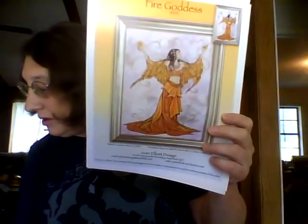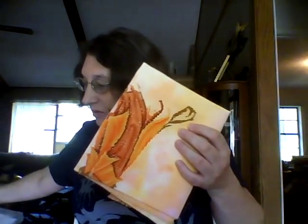Okay, then if you remember, I said I was going to work on Fire Goddess because on Stitch Mania the theme was the elements, and fire is one of the elements. So I spent a lot of time on this one actually. I worked, where is she? I worked 4 days on her, so you'll see a lot of progress on this one. The others I had just worked a day.